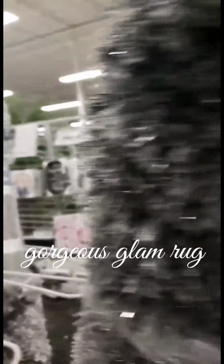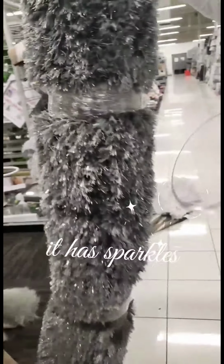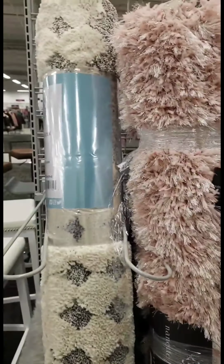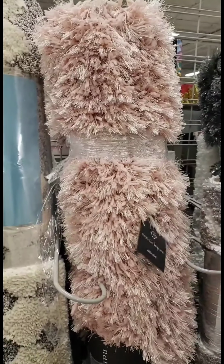That's really pretty, actually. Let's see how much it says it is. There go a tag. So it's $80 for a 5x7 with the sparkles. I already have a white one. A blush, some type of blush color. That's pretty.